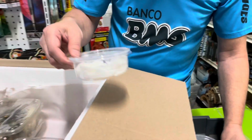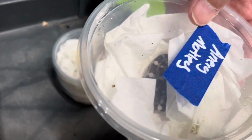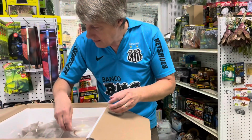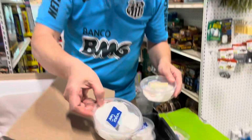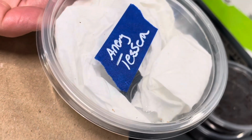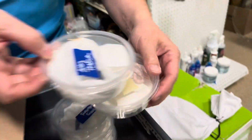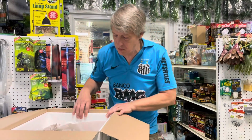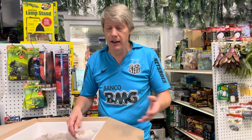They even marked them on the box, so they said they're going to be assorted, but they actually said what they are. Anery motley, more corn snakes. There's a Tessa, and there's a coral snow. We got a couple of snows and different albinisms back there. A whole bunch of different corn snakes in the shop, and like I said, they are on special as of this second, 80 bucks a piece.